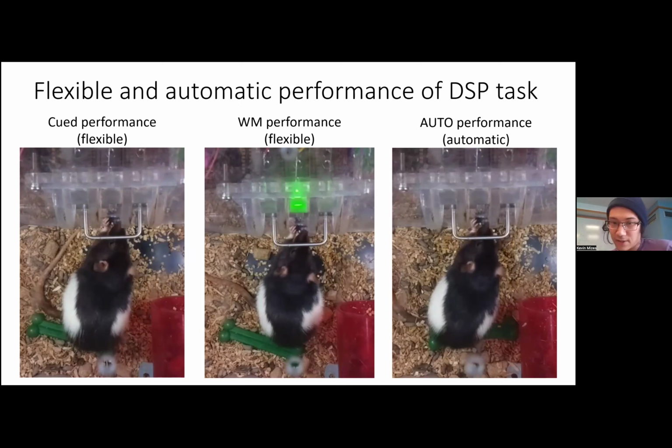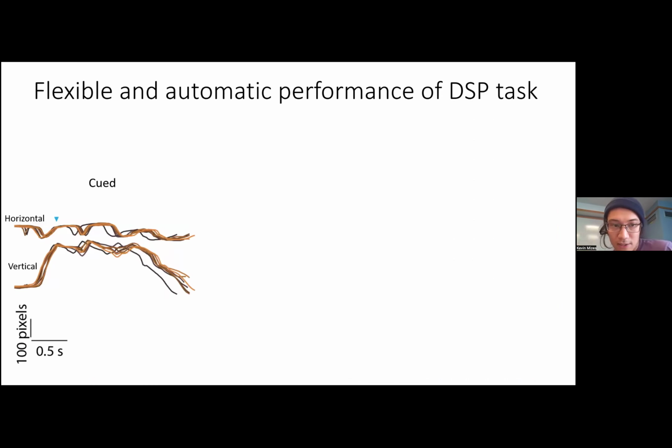But we can quantify this. To quantify this, we can take the video from a side camera pointed at the levers from the side, and we can track her forelimb as she performs this task. So this is one rat's forelimb position from 8 example trials in the cued context that I'm overlaying on top of each other and aligning to the first lever press, which is that little blue triangle. What's nice to see is that from trial to trial to trial, the kinematics look pretty similar, which is something else you might expect throughout motor learning. The movements get more stereotyped.